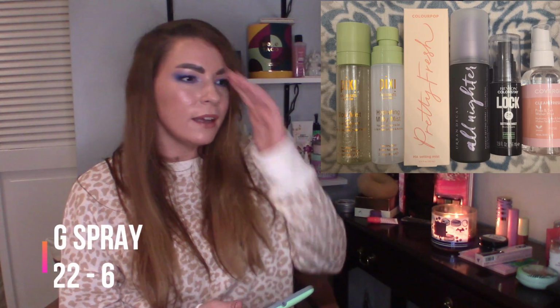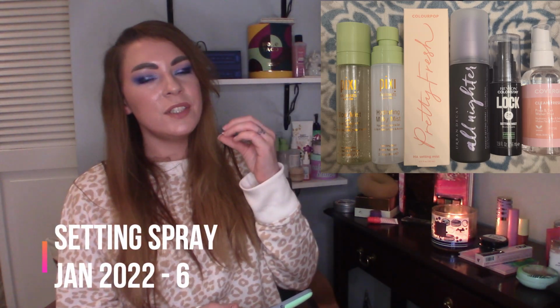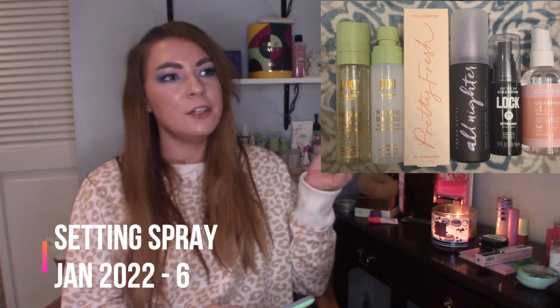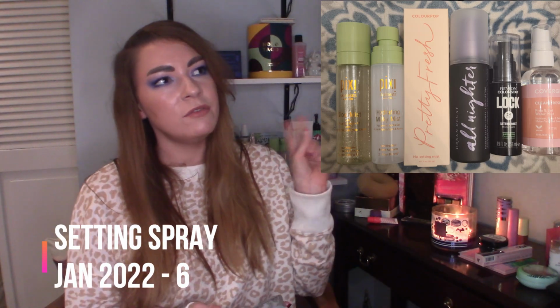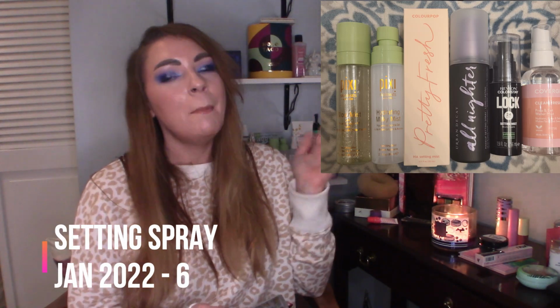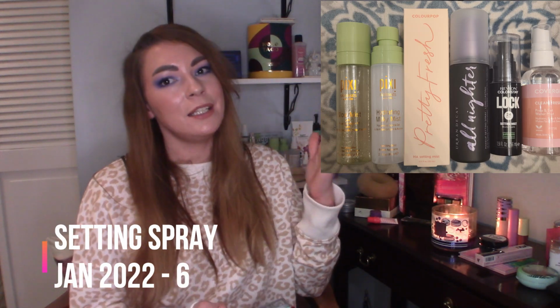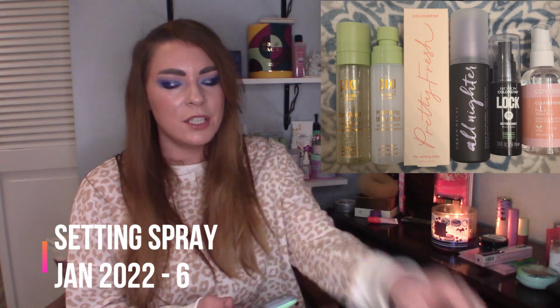All right, let's do setting sprays next. I have 6. Now, some of those are technically what I call facial sprays. Sometimes I will put on my primers and my skin just feels a little tight. So I have the Pixie Hydrating Milky Mist or whatever that's called, and then the CoverGirl Clean Fresh Prep and Set. Those I wouldn't use to set my face, but I use them more to prep my face. So I don't know if you really want to count them in with setting sprays, but again, it just makes sense in my head, like with the BB creams and the foundation kind of thing.